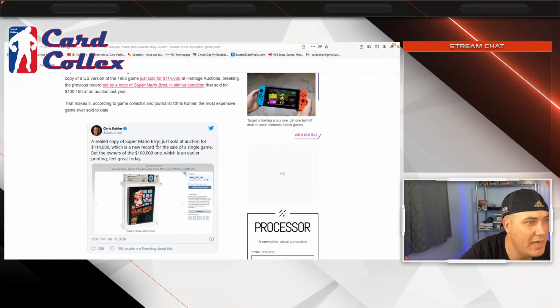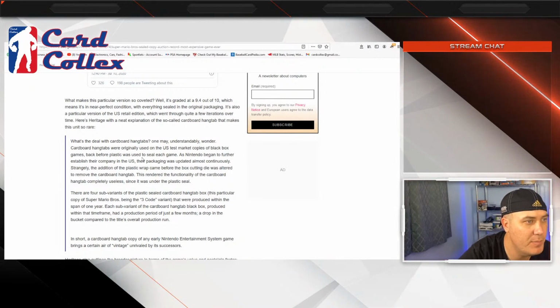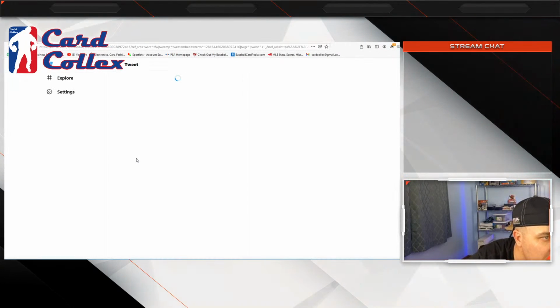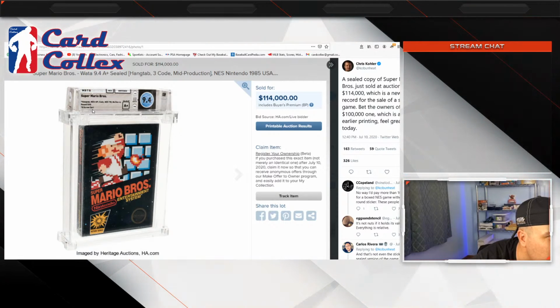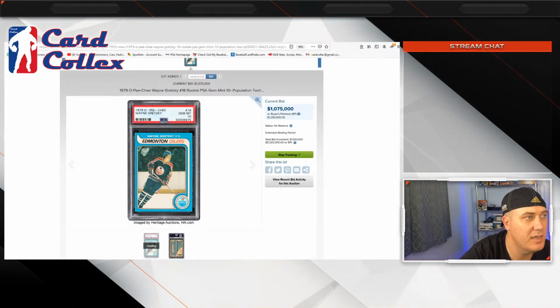What's the deal with cardboard hang tabs? So there's something about this game that made it super rare. Cardboard hang tabs were originally used on the U.S. test market copies of black box games before plastic was used to seal each game. As Nintendo began to further establish the company in the U.S., their packaging was updated. So I have no idea what they're talking about as far as a cardboard hang tab, but apparently this one has one. It makes it super rare. Huh. Interesting. Also sold at Heritage Auction for $114,000, and that included the buyer's premium. So maybe they do. I guess maybe they do go off of the included price with buyer's premium.